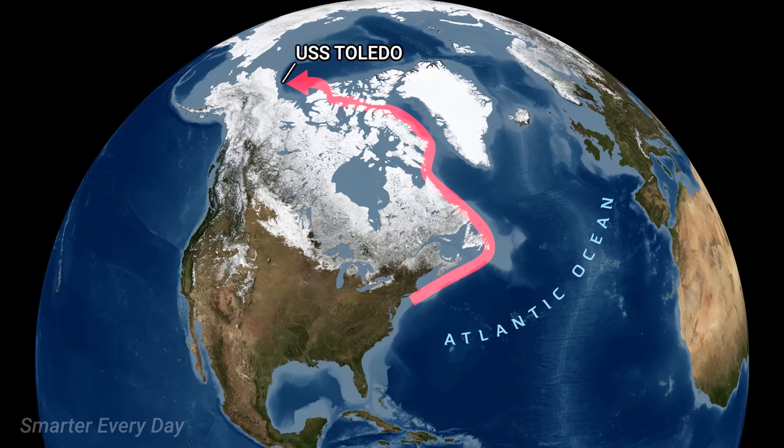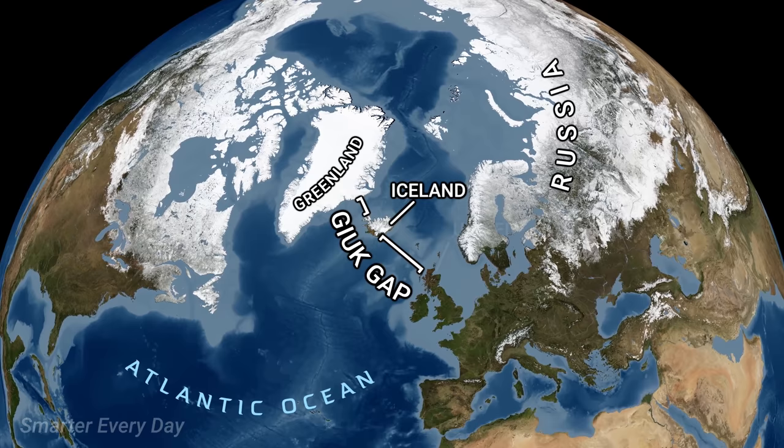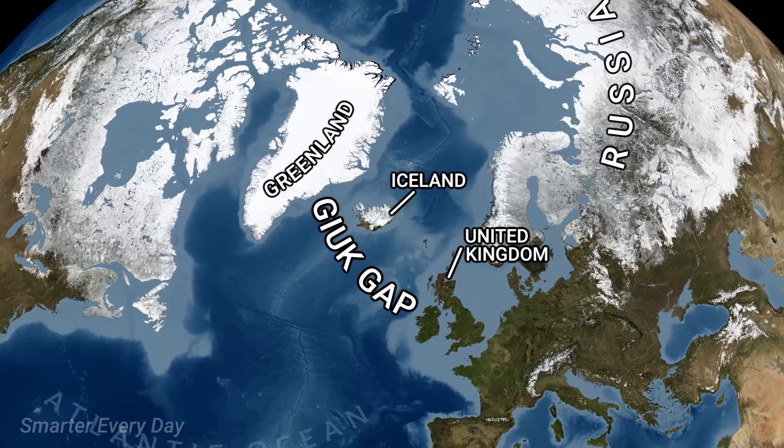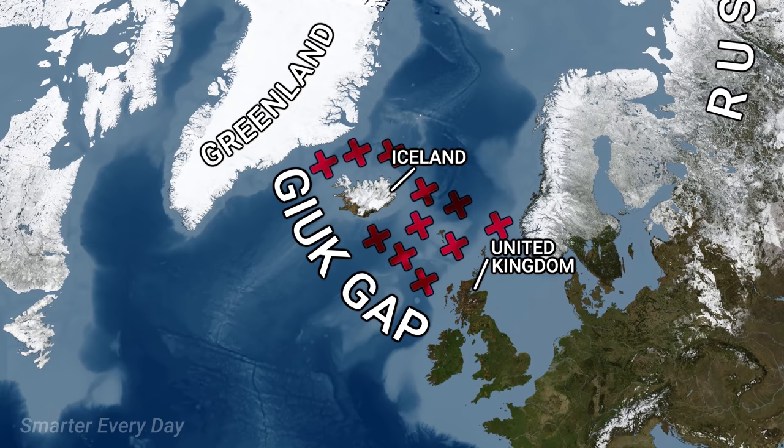the wide GIUK gap, an acronym that stands for the gap between Greenland, Iceland, and the United Kingdom. The GIUK gap is deeper and in international waters, so a submarine can pass through this area more stealthily. According to unclassified web sources, because of its tactical importance, this area is absolutely full of all sorts of acoustic listening devices and hydrophones in order to detect submarine traffic.